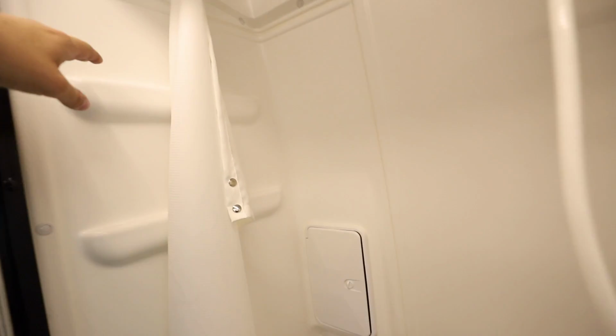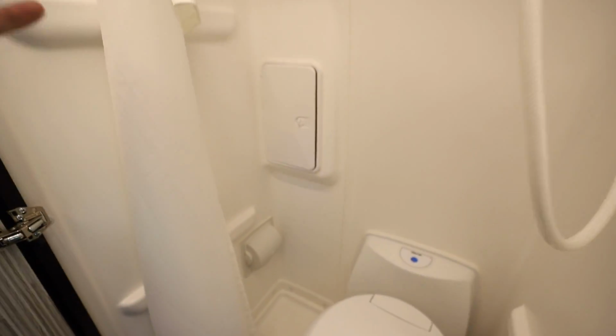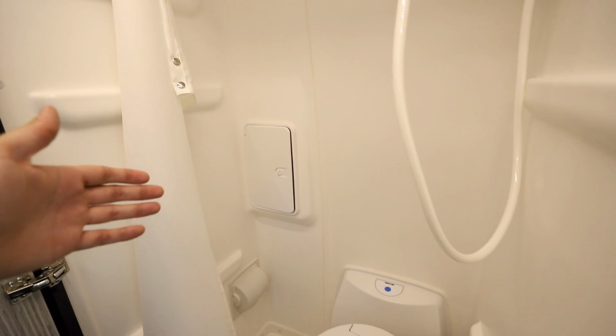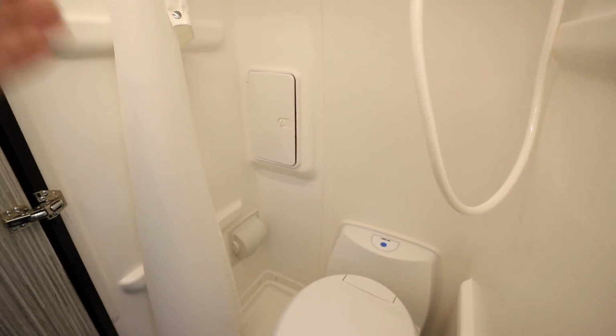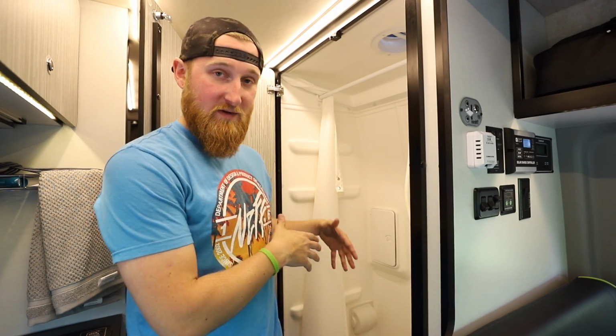So you may notice all of these little ledges in here as well. Another thing that you could use this for, if you do not want to use it as a bathroom and a shower, is you can use it as a wet storage area. So this whole area is going to be perfect for me during skiing season. Obviously when you come in, a lot of your clothing, your outerwear is going to be wet, especially your boots.